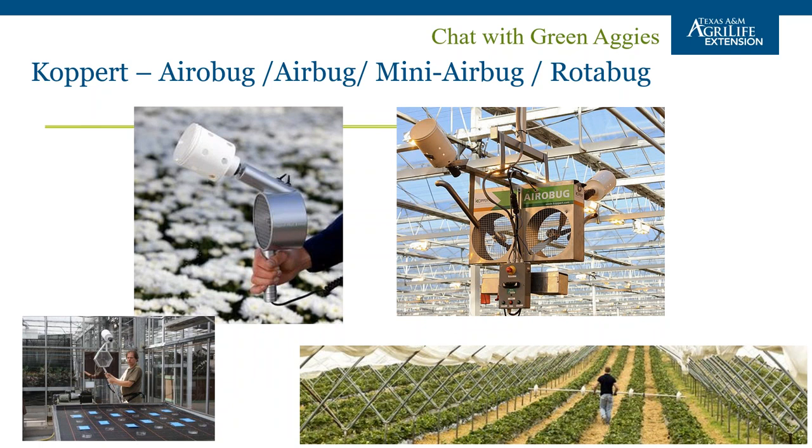So we'll start off with the smallest one. This is the mini air bug. So how this process works is this is hooked into a battery pack that the applicator would wear around his waist. And we've got a slight fan that would blow it off at a very fine stream. We're not talking the leaf blower type velocity here.